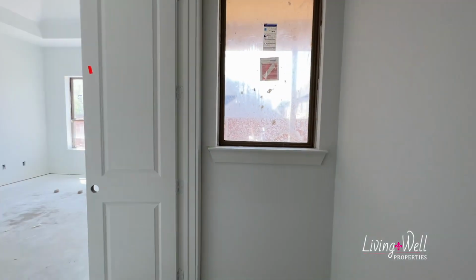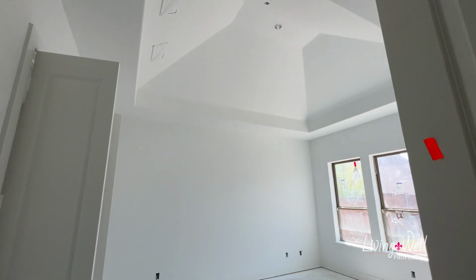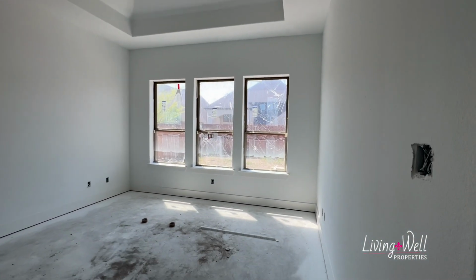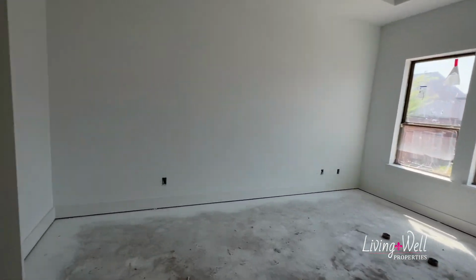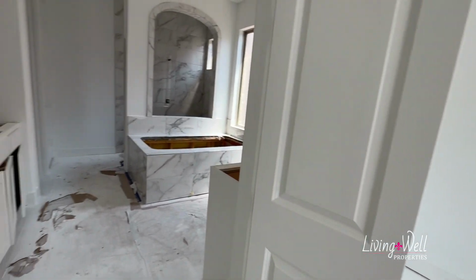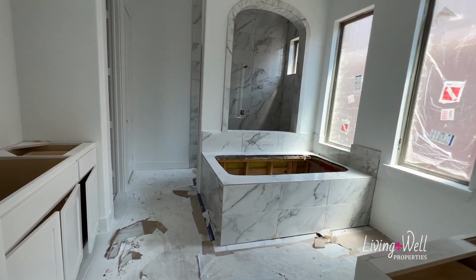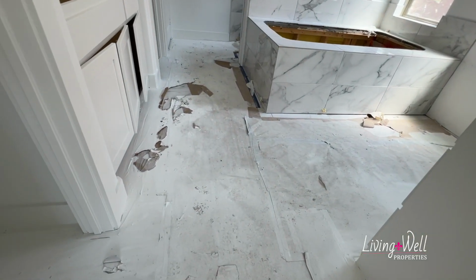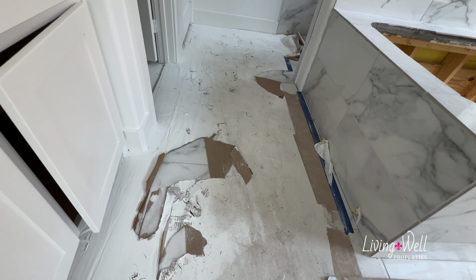Tucked back here in the corner is the master bedroom. Another really tall ceiling, just like the office. These windows are operable. 3 big windows in the master, brings in lots of light. And then of course the master bath. Wow, I love that tile. Holy cow. And they've got the same tile as on the floor, even though they have it covered up. There's pieces of it that's kind of torn up so you can see.